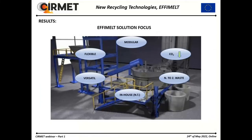The EFFIMELT solution focus is based on the circular economy. EFFIMELT is modular, as different furnaces can operate in parallel, and we can have in a single plant different lines, small production lines, fully adapted to the needs of the waste producer. It is flexible, as we can start and stop on demand.